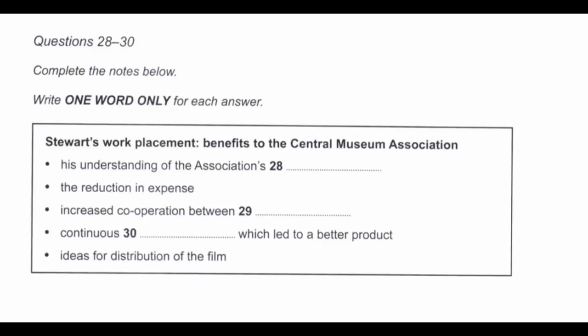But because I was actually working for the association, I'd got much more of a feeling for what their aims are. Things like their responsibility for the conservation of the exhibits. I don't think an outside company would have had that understanding. They'd have been more detached. Right. And the association also said that because of your background, you had a good idea of where to go to get the best deal for the equipment you needed. They said the saving in expense made it worthwhile, even though sourcing it took quite a bit of time.